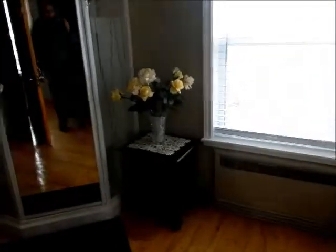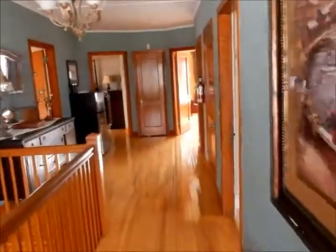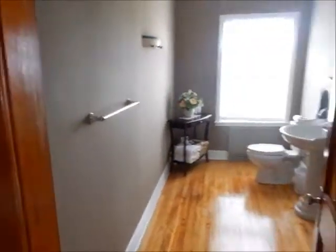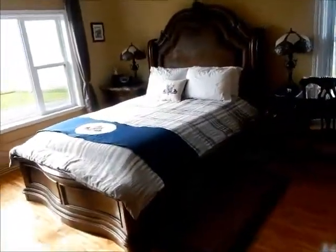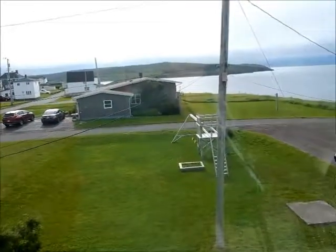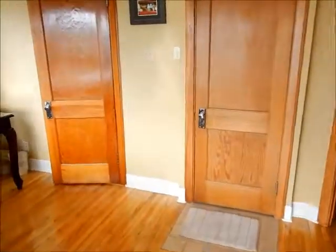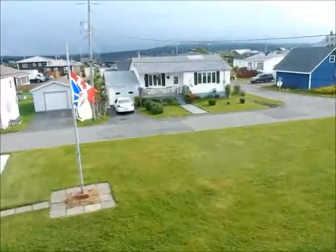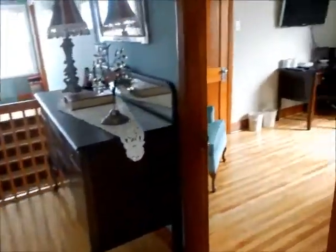Here is the bathroom. And if you're outside again. So basically, I have the run of the place. Here is another bathroom. This one has the best views. This one has nice views as well. And the last room.